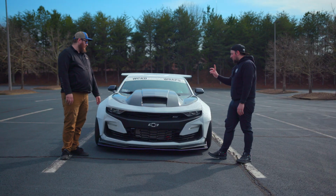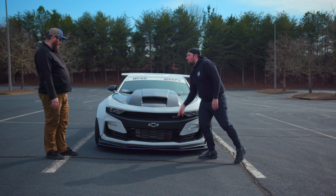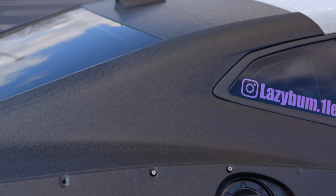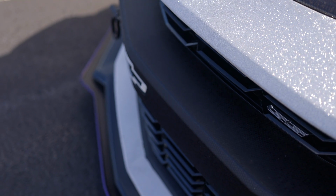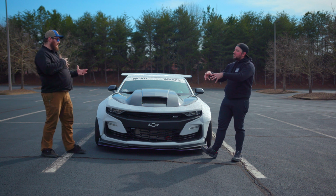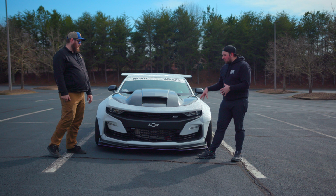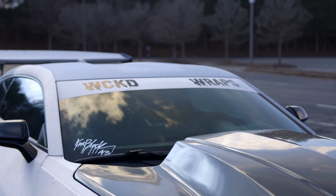I do want to point out, I appreciate the attention to detail. You guys have seen this car from the side, and he's got the wrap from the back in these little subtle places up front. I feel like it really gives the car some cohesion, ties it in. Yeah, I appreciate that. Gives it a very finished look. Yeah, I like the mean look up front. Anything else from the front? Between the hood and the windshield banner, you just can't see anything.